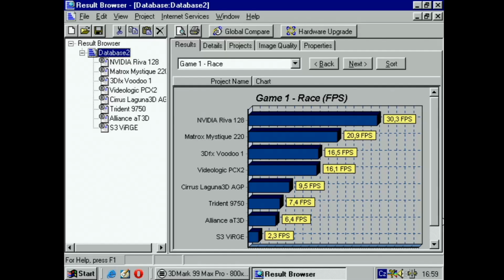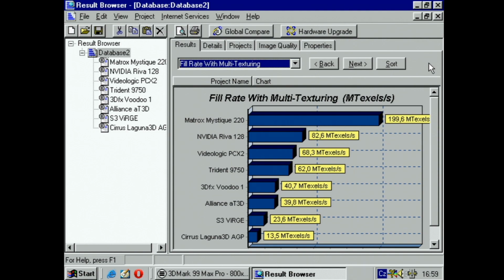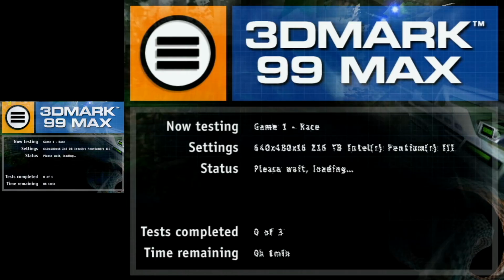Next is 3DMark 99, and the score is, well, just look at it. The card is almost dead last despite producing some of the worst image quality to ever grace a computer screen. But you haven't seen anything yet.